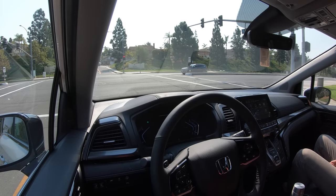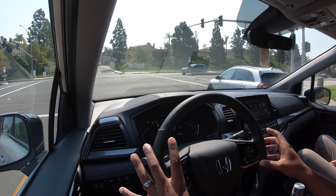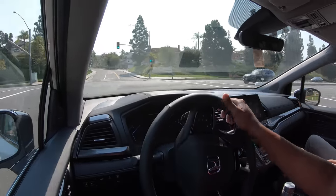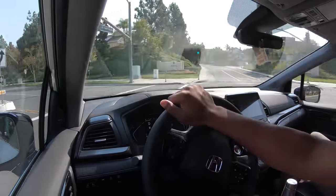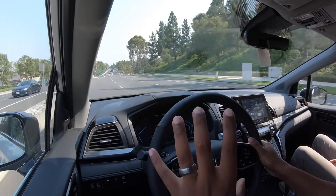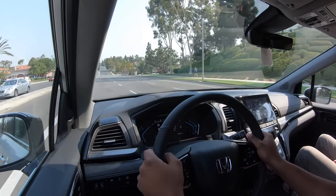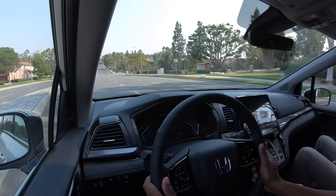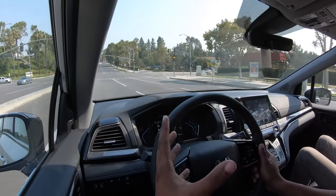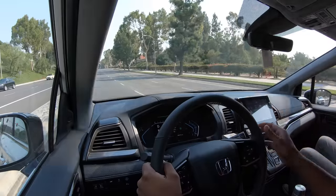All right, you guys, so driving the Honda Odyssey. Now, there are a few cool things to note about minivans. Compared to something like an SUV, minivans sit lower, so they naturally have a lower center of gravity, and that really comes into play when you're driving this. Behind the wheel, this is actually a pretty agile vehicle. It doesn't feel as big as it is, which is always a plus, and if you floor it, it's got a good amount of go to it.